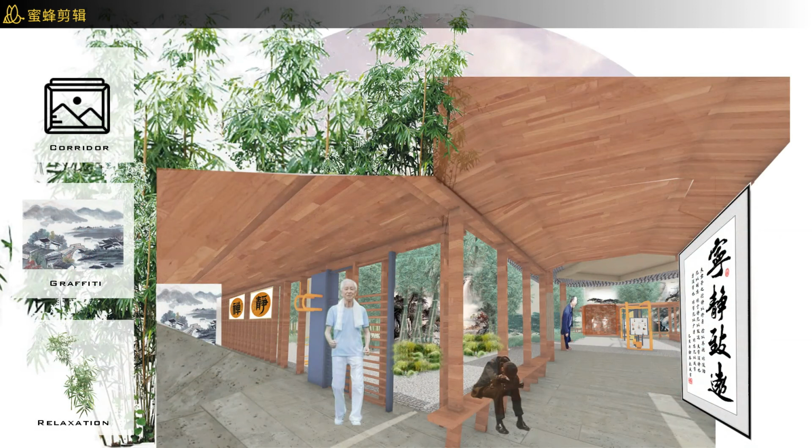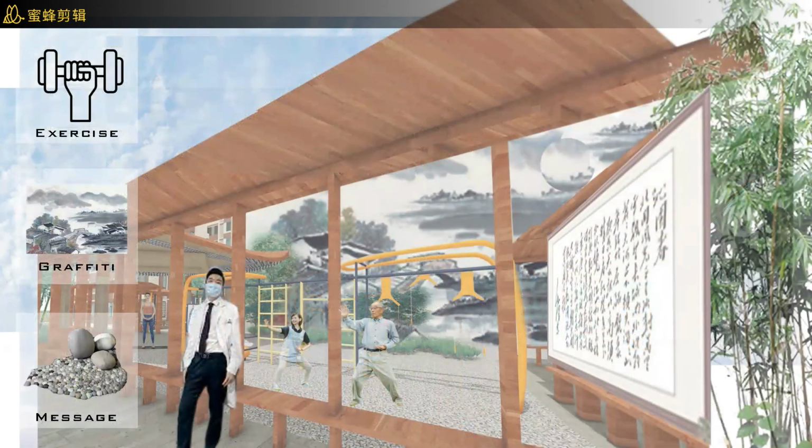Due to the limited space of the site, traditional Chinese landscape paintings are painted on the dormitory walls through graffiti to achieve a step-by-step transformation. Massage pebbles are also set up in some sports areas. The doctors' mood can be relaxed through the massage.